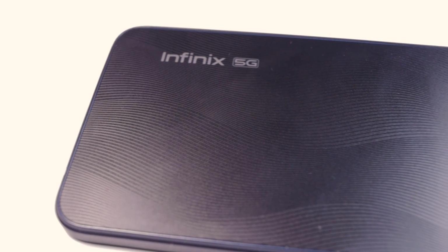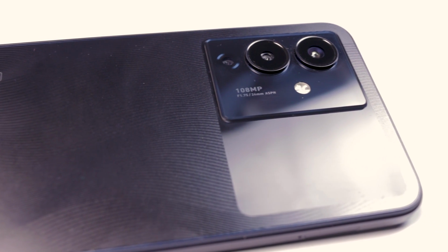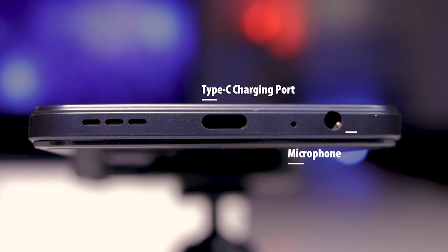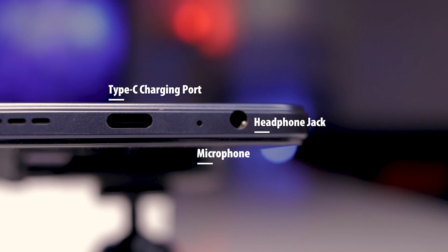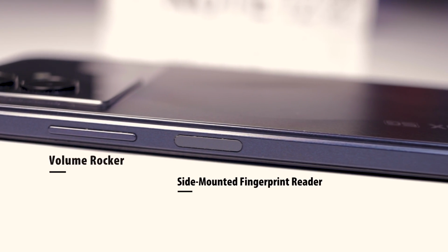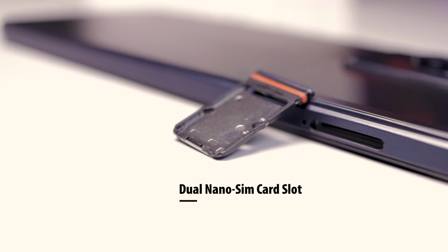It is textured matte at the bottom for easier handling. The top is glossy with a camera island on the left. It has a Type-C charging port, microphone and headphone jack at the bottom. On the right, a volume rocker and side-mounted fingerprint reader embedded on the power button, and on the left is the slot for dual nano SIM card and expandable storage.